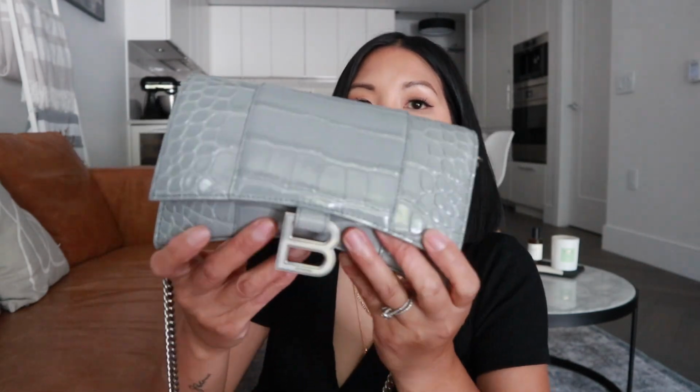This one's a little bit different. Typically I do a what's in my everyday bag or what's in my work bag. This is going to be what's in my date night bag, because my husband and I are going to be going on a date. So I'm using my very compact, very small but beautiful Balenciaga Hourglass Walk, the wallet on chain.